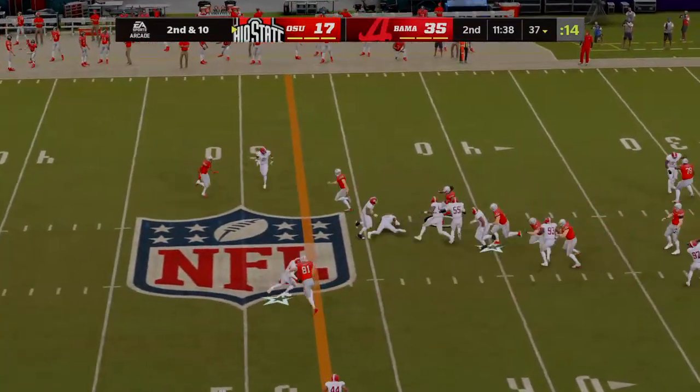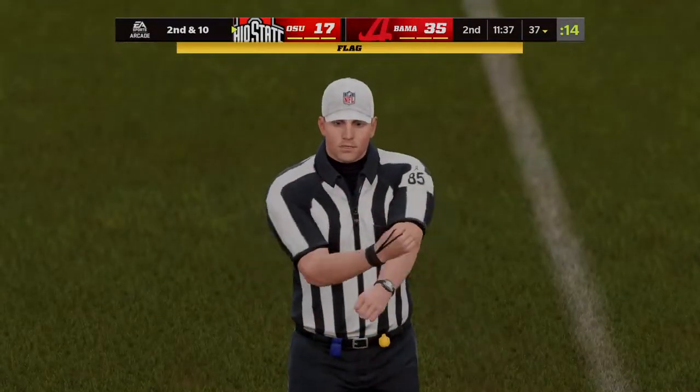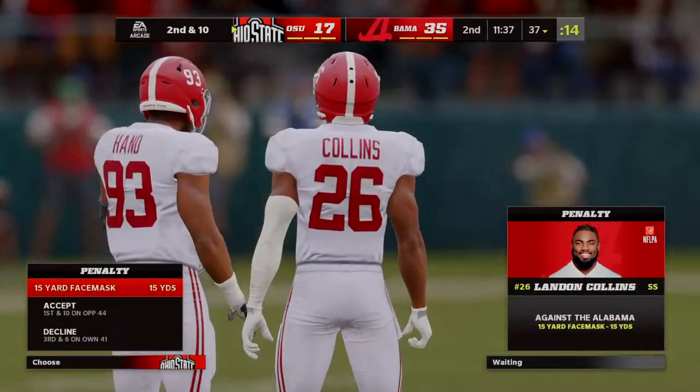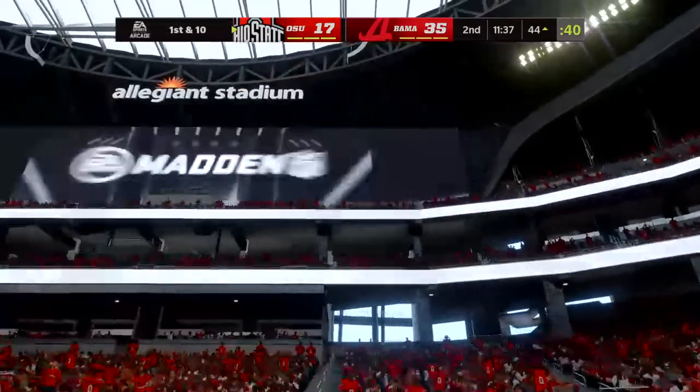From the gun, Howard over the middle to Smith. And is going to be brought down by the face mask. Here come the flags. This is going to get him a 1st down. Defense. So they'll take the yardage and tack on 15 more for the face mask.